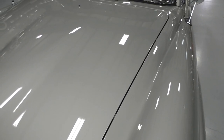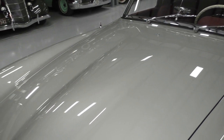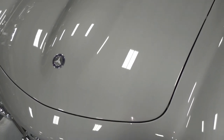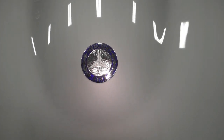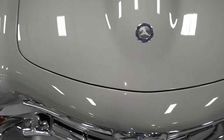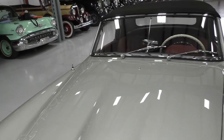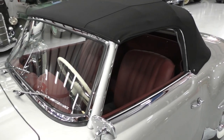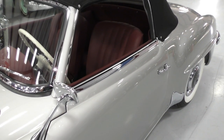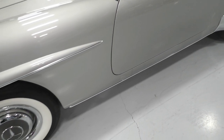The finish is just exquisite. Cars like this speak for themselves, so we're not going to talk through most of the segments. I'm talking a little bit now, but we did a complete video of the interior, trunk, undercarriage, engine compartment.